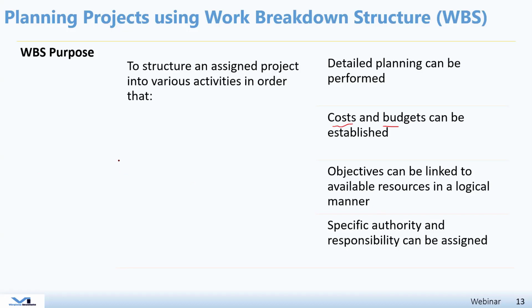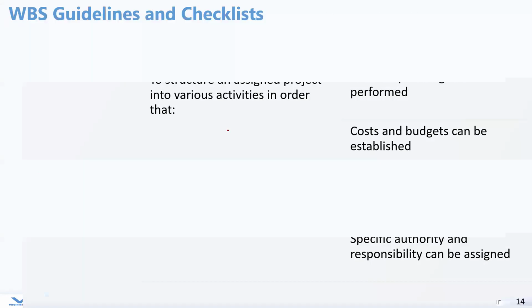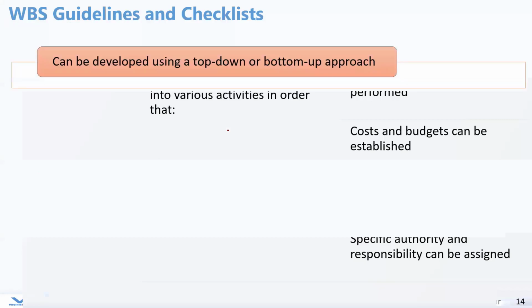So for WBS, usually the most famous technique that we use when we are composing our WBS is decomposition, where we decompose the project objective into smaller manageable tasks, or we can depend on templates from previous projects that we worked on, and we assume that the same activities and tasks can be executed in the current project. So this is WBS. But if you want more guidelines and a checklist about WBS, here you go.